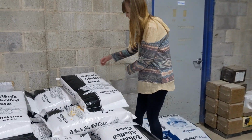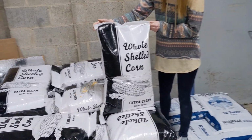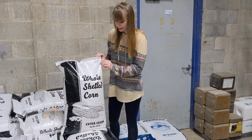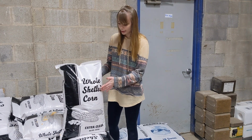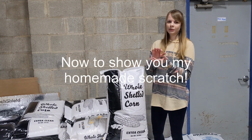So whole shelled corn is good to give your birds in the winter time. You don't really need this during the summer. It's rich in carbohydrates, which is a good energy source. So you can give this to them when it's cold and that'll keep them going. So you can give them cracked corn or whole shelled corn. The whole shell I prefer because it has more oils in it. I've been told it's more nutritionally sound, but if you have like bantam breeds, little small ones, you can go with the cracked corn.